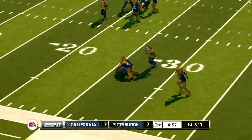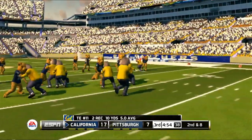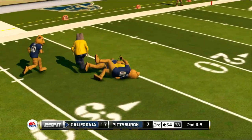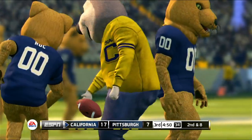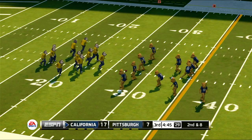Throws complete. He's got room to work. He's tackled at the 27. Nothing going on that play. Well, here I think the quarterback needs to be a little bit more patient in the pocket. That way he can allow his receivers to get downfield a little bit before he throws it. It's second down, 8 to go. Ball on the 27.